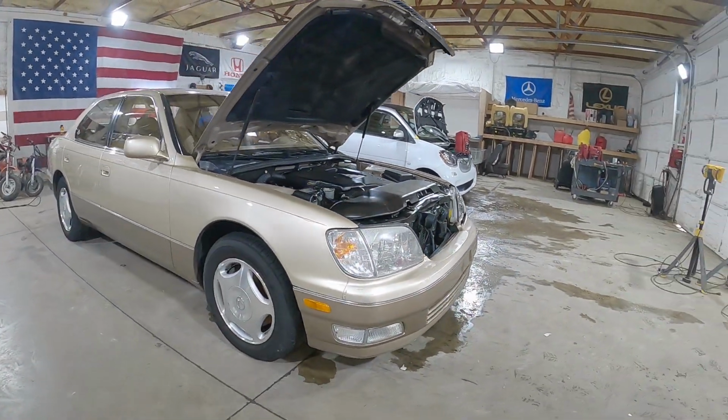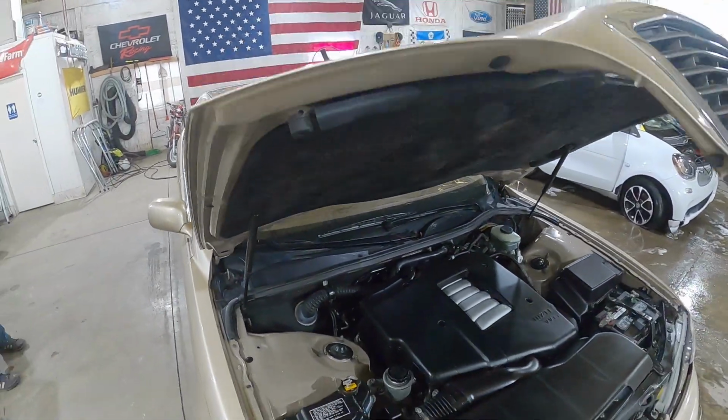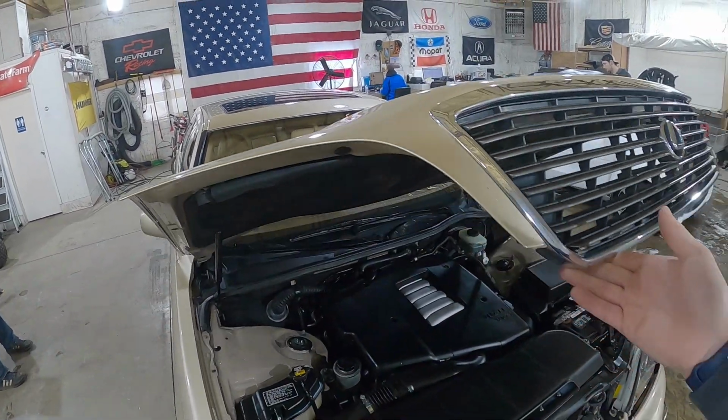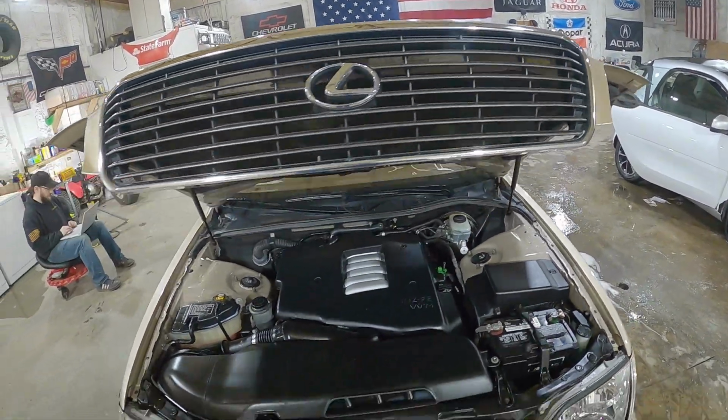Passenger fender is nice and rust-free. We'll get that listed for sale. Take a look at this hood, though. It's in great shape, too. I see one big ding there. I had to bend that back in. Gotcha. Well, at least it has a nice grill for sale. Yep. Got a couple cracks in it. The hood is to be determined.